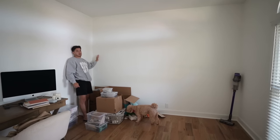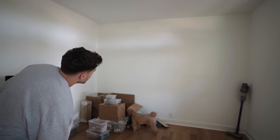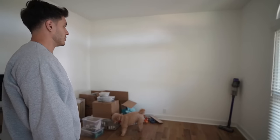Do you think that would look good, or would it look weird that there's a gap? Oh, that looks sick. Okay, I might do that. It'd almost be the whole wall. IKEA's gonna be the cheapest way to go. Putting like two next to each other. Yeah, that one looks really good too.